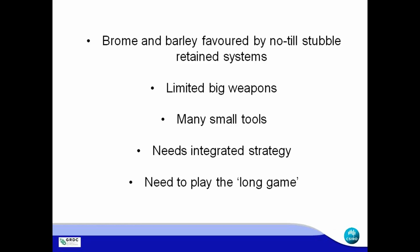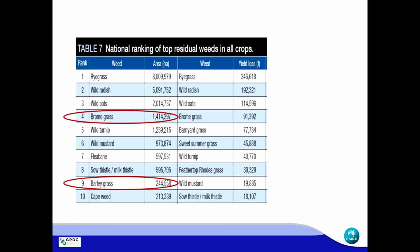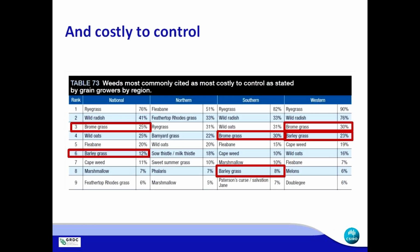So brome and barley, it wasn't hard to justify focusing on brome and barley even at a national level, with brome being the fourth most extensive weed across Australia, and barley sneaking into the top 10 there as well, which is really on the list because of the pressure being put on EP farming systems on upper EP. And across the regions, it's also important across on the right there in the western region, brome and barley ranking very highly in terms of cost to control. And importantly in the south, they're still appearing prominently in the top 10.